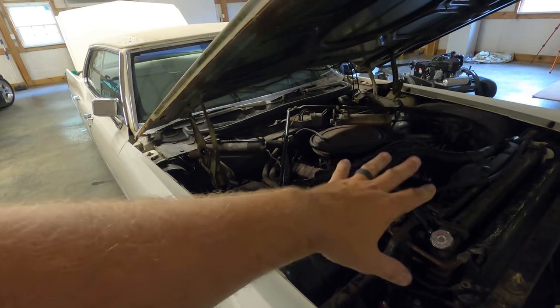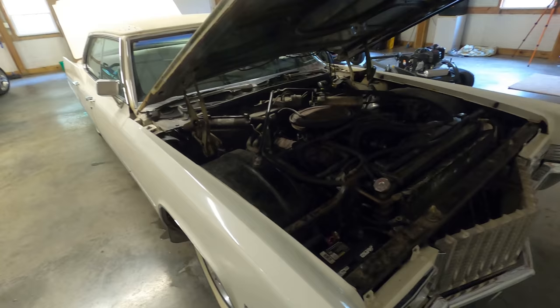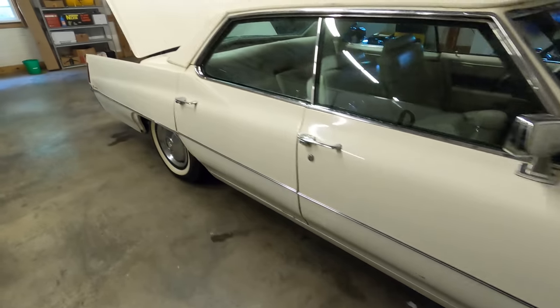It's got, of course, all the new stuff that we've put on it before. So spark plugs, ignition wires, and other stuff. Put a new air filter, checked all the fluids on it. Should check them again. Yep. Okay, we're good there. Of course, we got the new tires, everything like that.